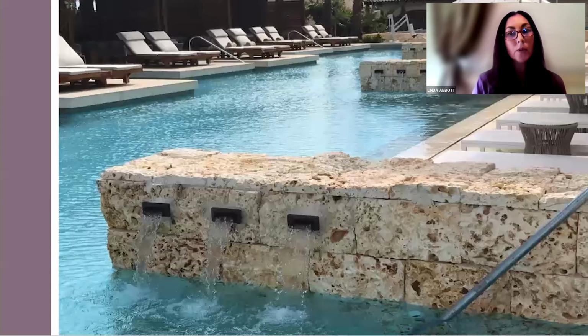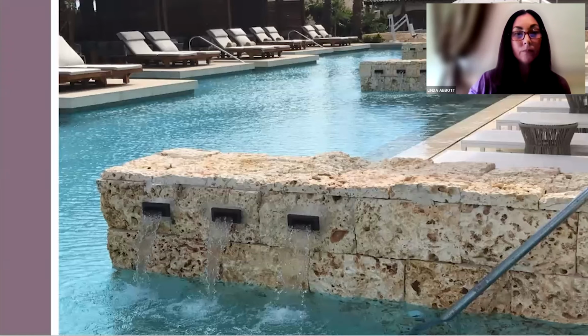Texture does something to our senses, and it plays a strong role in how a space feels. It can define a space and create a focal point, as seen here at this award-winning Hyatt Regency Resort in Aruba.